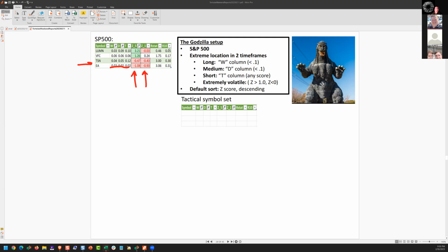So, and you'd see the same thing on TSN. And then this one, LUMN, is where it's had the 5 day pain and suffering and now has gotten all quiet. So maybe that run is done and it's ready for a new breakout.